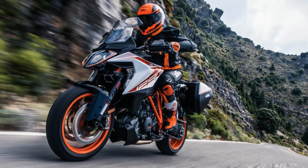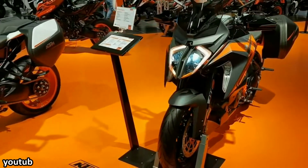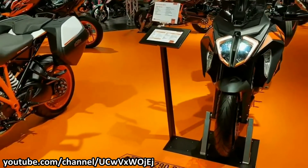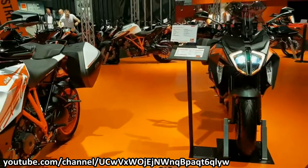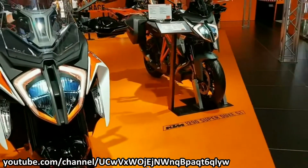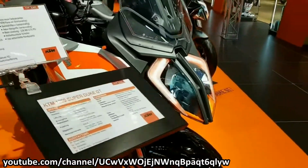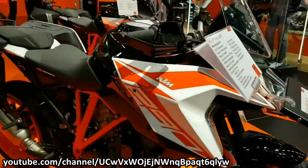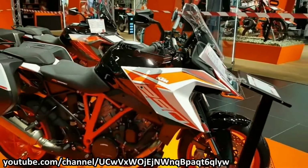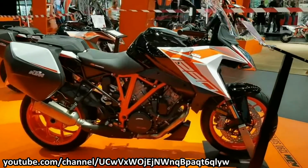KTM just updated their mighty V-twin tourer, the 1290 SuperDuke GT. Derived from the 1290 SuperDuke, the GT is powered by the same 1300cc V-twin engine. But now it produces 175 brake horsepower, which is 2 more than last year, and 141 Nm of torque. The 1290 SuperDuke GT now has a track riding mode. Don't know why you would take a tourer to the track, but there's that.